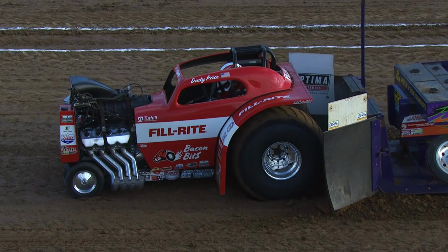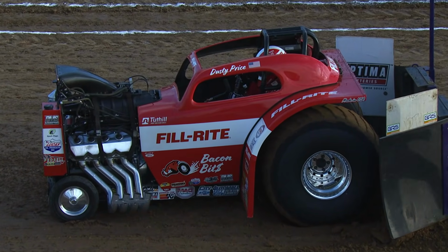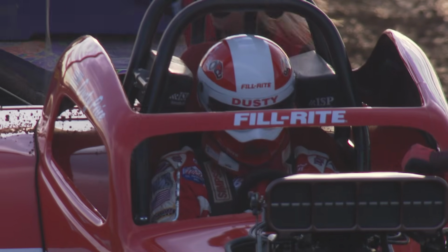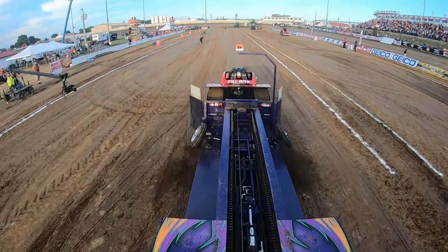Of course, they are far more complex than that, but take a look at that machine right there. It is second to none. Just a gorgeous example of what a mini rod looks like. Dusty Price coming out here with a machine called Bacon Bits, kicks off the category at 278.73.